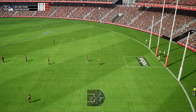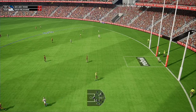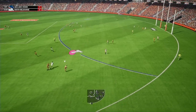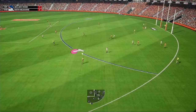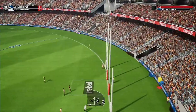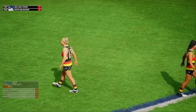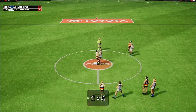Considering the options on the kick in. Ends up turning this ball over. Bit of an angle for this kick. Phillips going for number one. That's a monster kick, and it's a goal. Congratulated by her teammates. That's two in a row for Adelaide. Now they lead by 13.